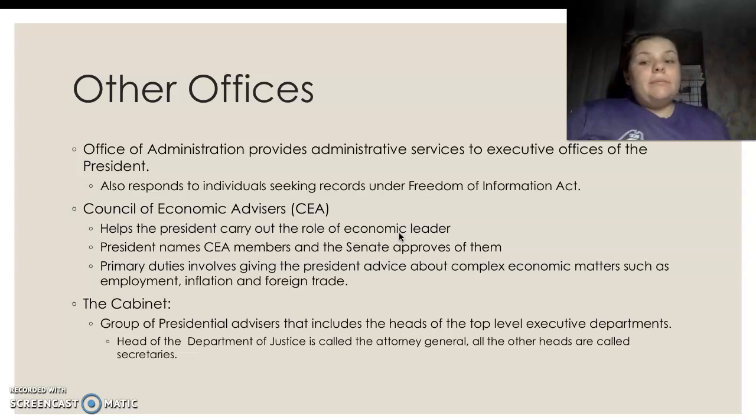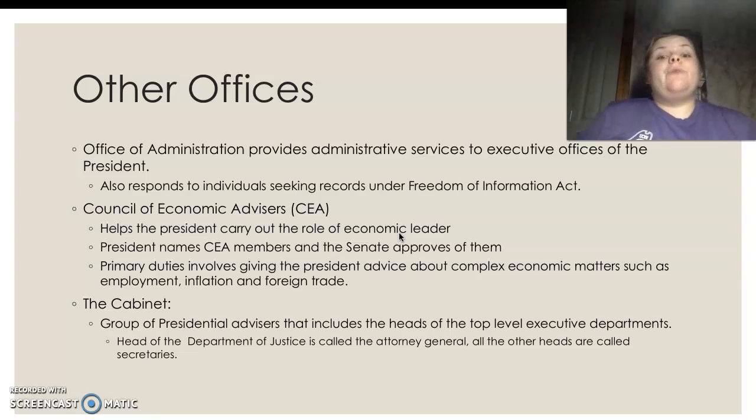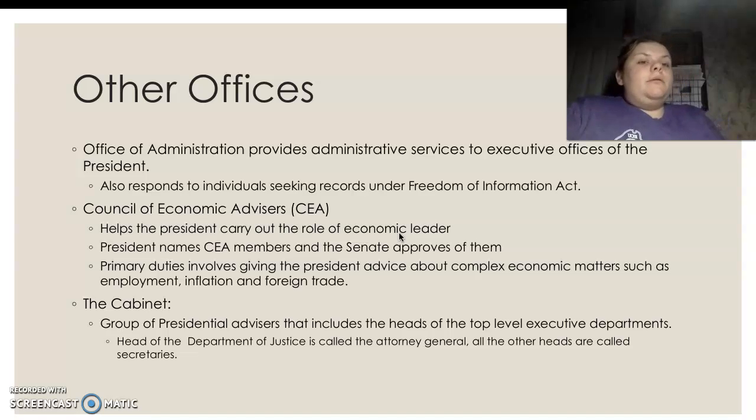And then there's the cabinet, which you guys did the worksheet on. I will give those back to you when we come back. The cabinet is the group of presidential advisors that includes the heads of the top-level executive departments. The head of the Department of Justice is called the Attorney General. All of the other heads are called secretaries.